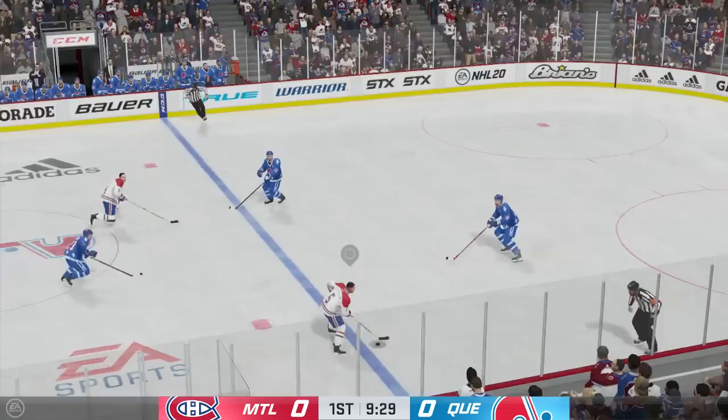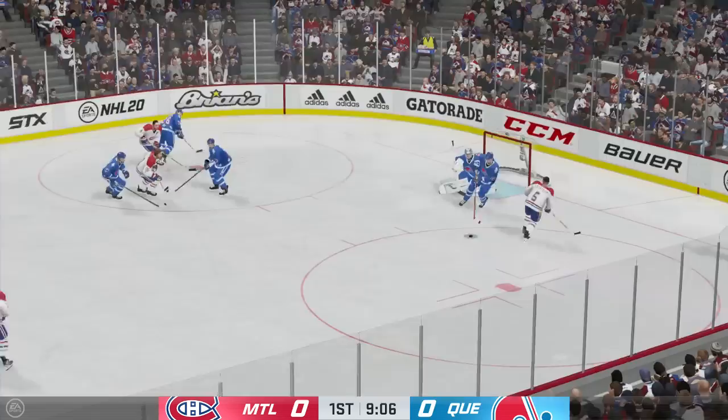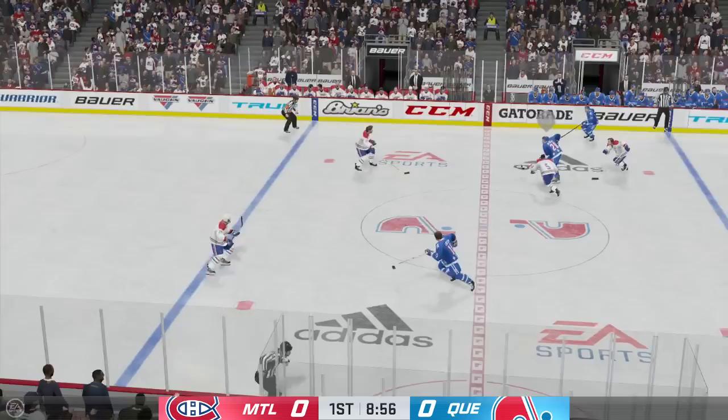Geoffrion's got it along the boards. And a stick in the lane ends that threat. Moves it quickly over to Béliveau. Throws it on goal. Oh, couldn't finish the job. What an excellent opportunity, Ray. They worked their way into good shape. He's just not able to beat the goalie.